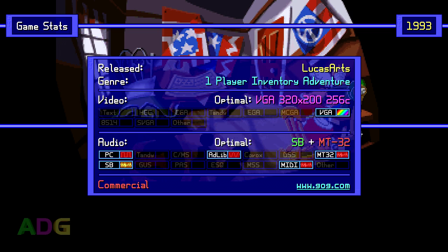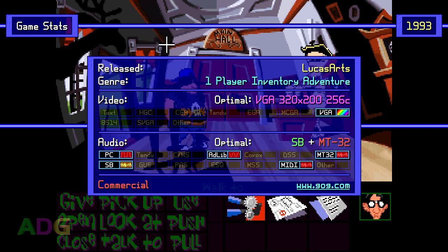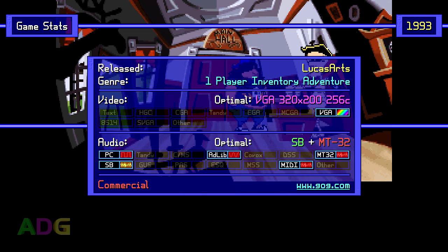As for its current release date, it's still commercial, and almost 2 months ago, a fully remastered version was released online to digital services. Though as usual, I'm going to recommend getting it from the Good Old Games website at www.gog.com, where it can be obtained for $15.